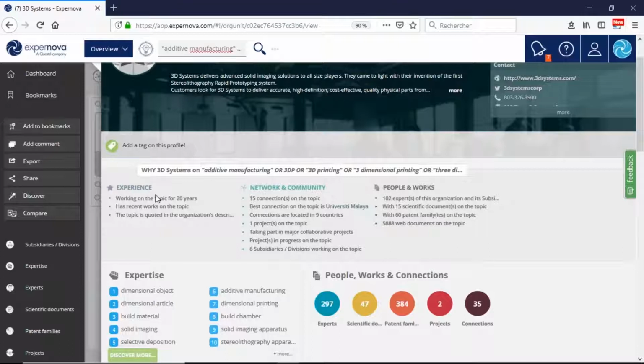So in terms of experience, we can see that 3D system has been working on 3D printing for 20 years now. It has recently published works on the topic, so it means that they are still working on 3D printing. And the topic is quoted in the organization description.